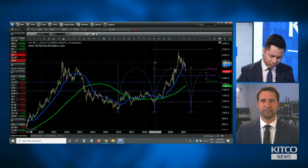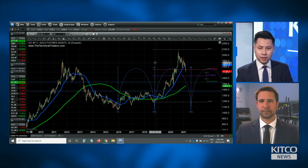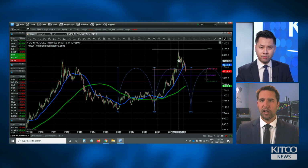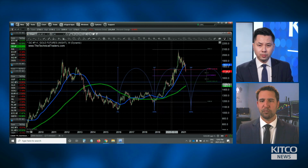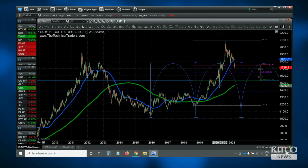Could you clarify why it would still be bullish if we hit down to lower levels? I'm just confused by that statement. In the grand scheme of things, this is the last real significant pivot low. This is back in March, April.